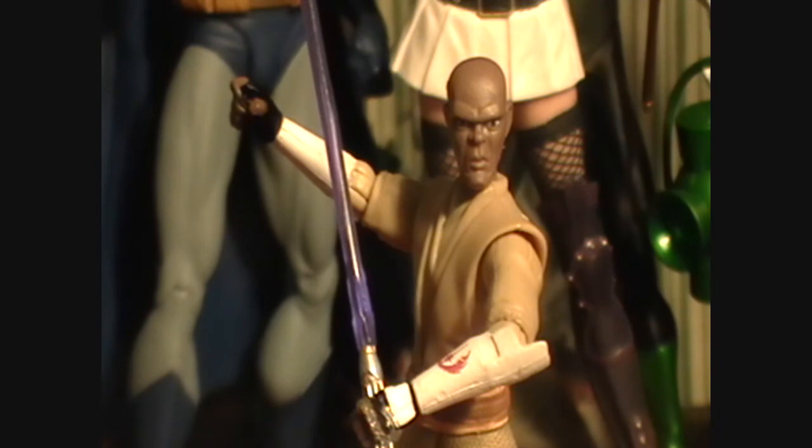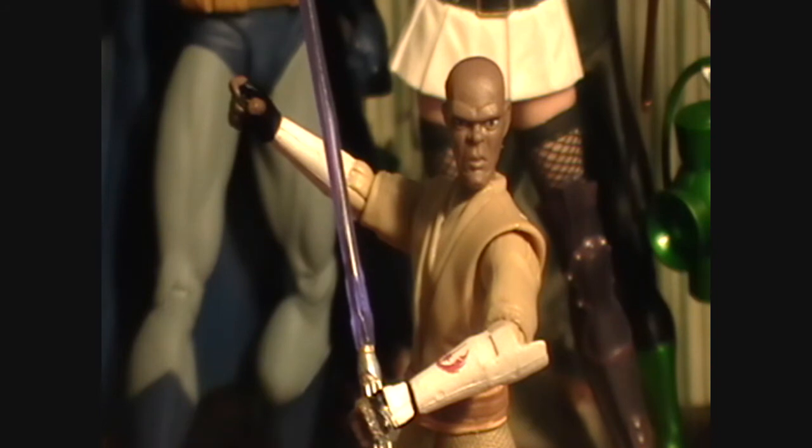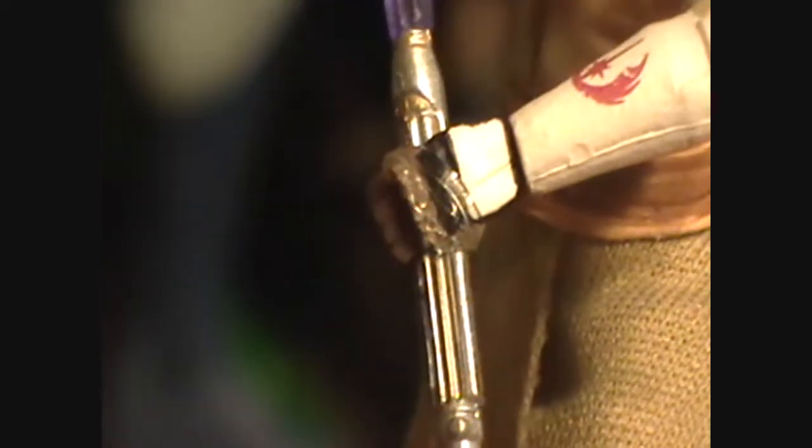Alright, now it's time to talk about accessories. Obviously you can guess what he comes with. He comes with a lightsaber, just as every Jedi should. It's just as detailed as it should be. It pretty much looks like his lightsaber. Then he's got the purple blade, and my phone's ringing again.